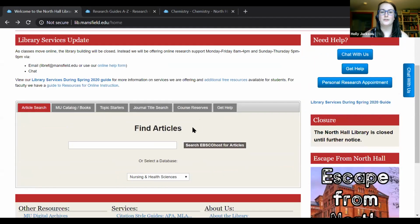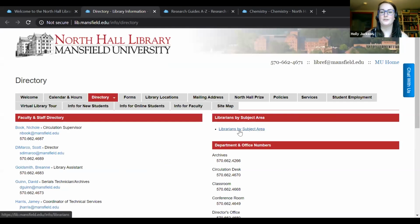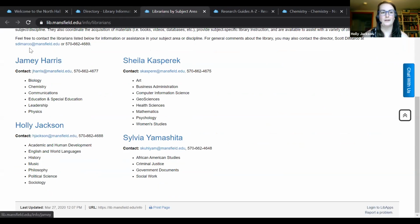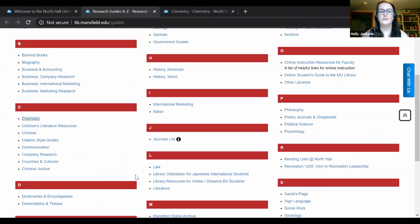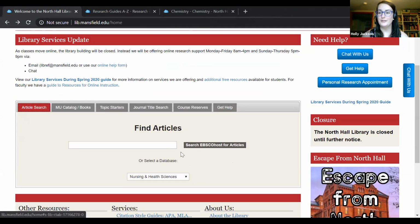You can also find us in the Get Help tab. And if you go under the library directory, maybe you're not sure who to talk to, click on librarians by subject area, and you'll see more about us and the areas that we represent. But really, in a nutshell, take a look at these resources, see what you can find, and if you need help, reach out to your librarian. We're very happy to talk with you guys about how to find research related to your major.